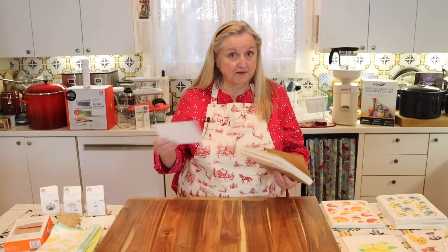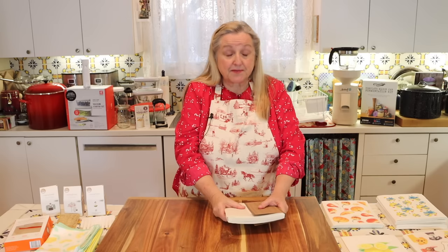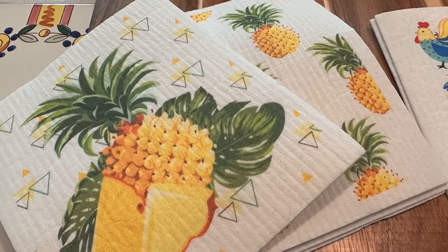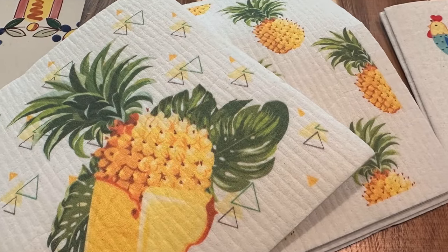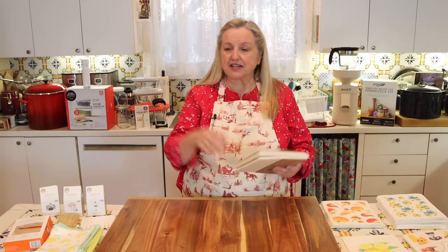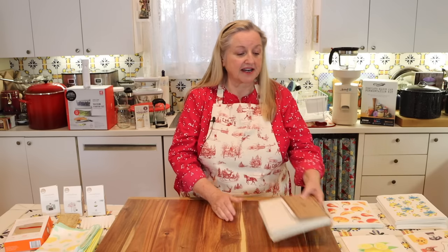So if you've really been trying to work on cutting down on buying paper products, specifically paper towels, you can't go wrong with these Swedish dishcloths. As I said, they're very affordable and they last for such a long time. You can reuse and reuse, and they stay sanitary. And when you feel that maybe they're on their last leg, just throw them in your compost.